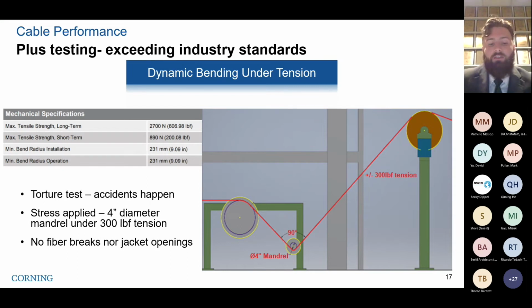However, these longitudinal and circumferential stresses are being applied because it's being pulled around a mandrel that's 4 inches in diameter, like I mentioned, under tension. We're utilizing about 300-pound force of tension. This is then taken up on a reel, and then we're analyzing the results. And again, a testament to the robustness of this cable, even after going through this, there's no fiber breaks, nor jacket openings.